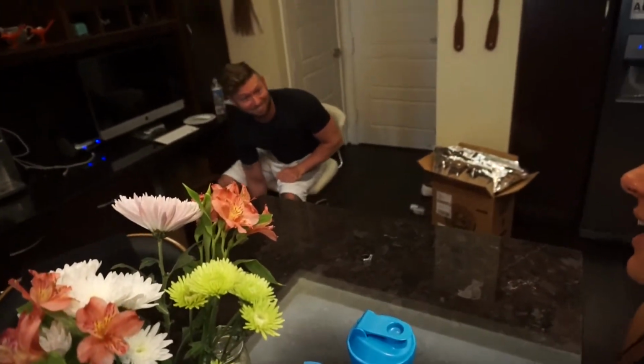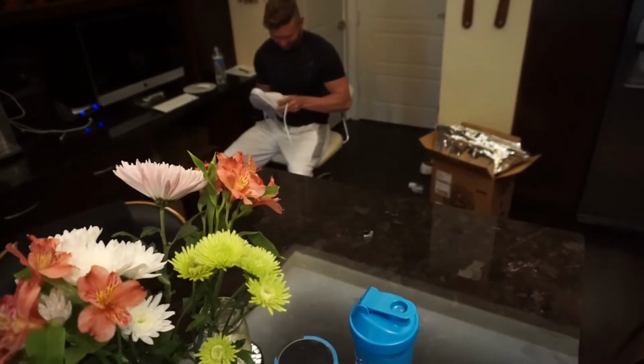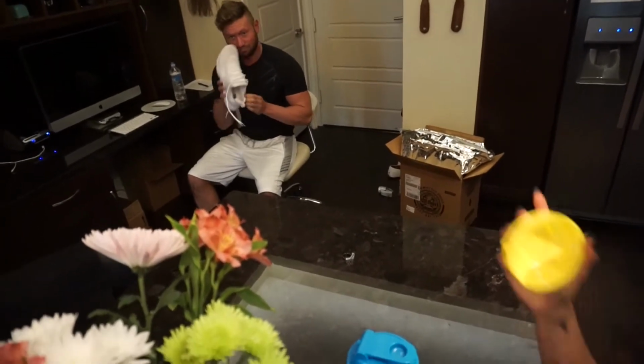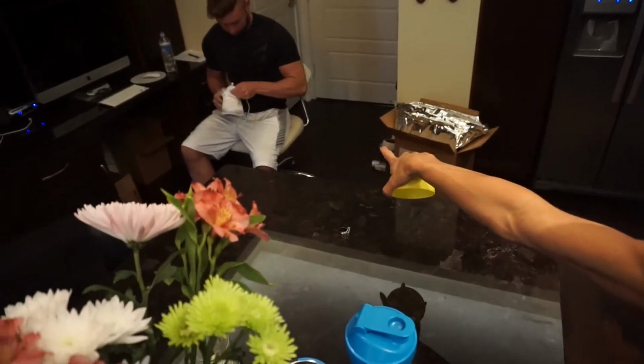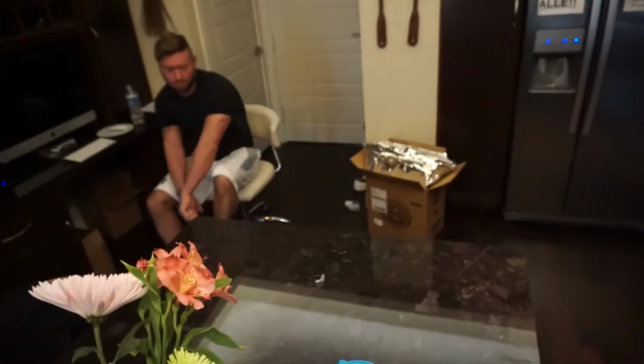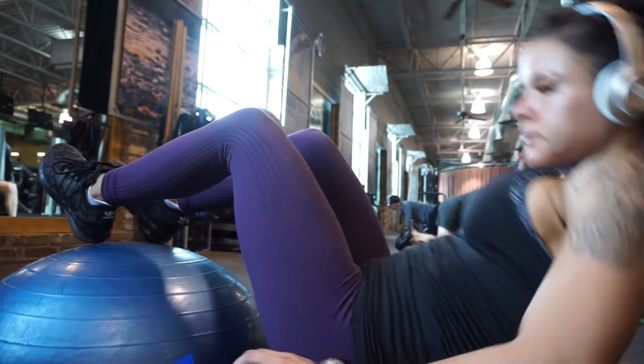What are you working today? Chest. Why are you so camera shy? Show the people your shoes. Oh, those are the white shorts that I bought him while he was gone. I think I showed them to you guys, I don't know. They look pretty cool. They're supposed to go with his all-white shoes. It's that all-white clean look. Anyway, we're off. Booty pump! Shut up and sit down.